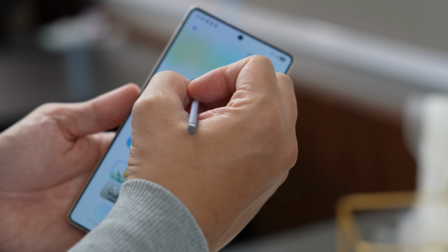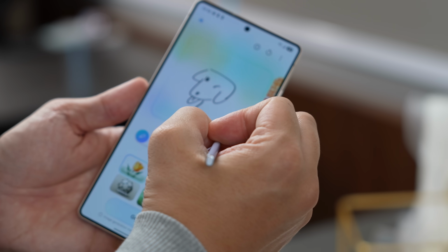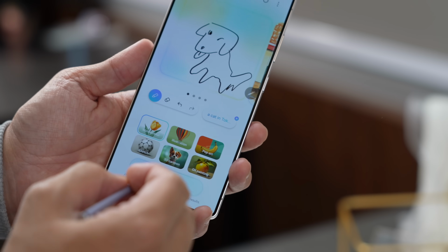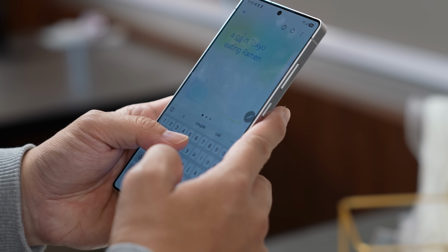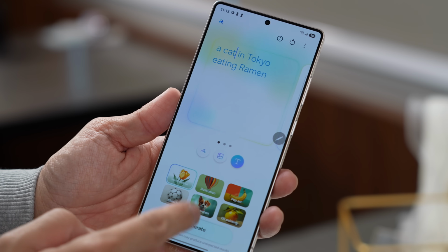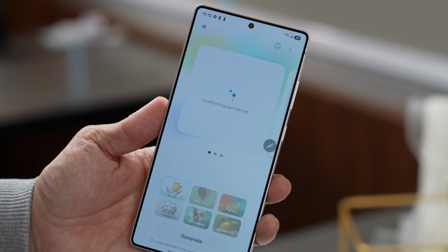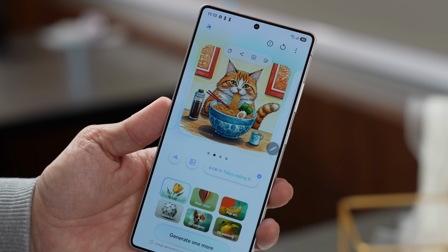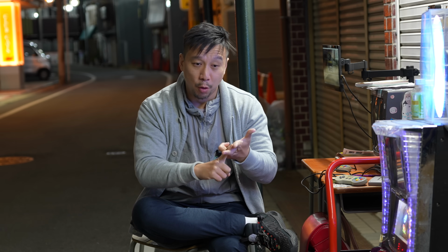And then likewise, the generative AI image generation has also gotten a new feature. Previously, you could only do sketch to image, meaning you have to use the S Pen to draw, like, a dog if you want to generate a realistic photo of a dog. You can now do that with just text prompts. So you can just type in, and then Samsung's AI will generate an image in various styles. You can do it in sketch form, manga form, or photorealistic form.